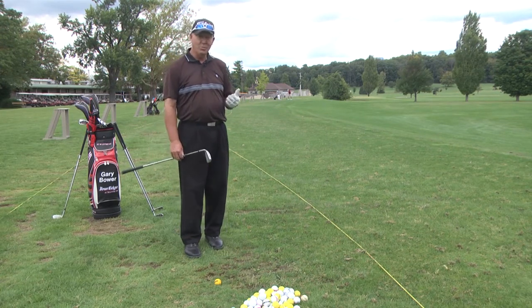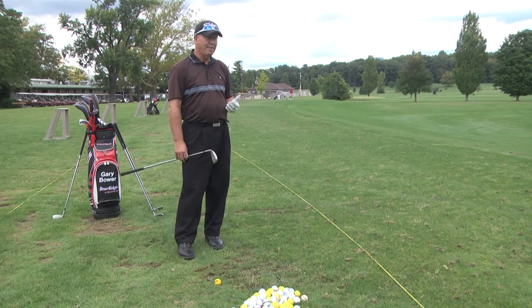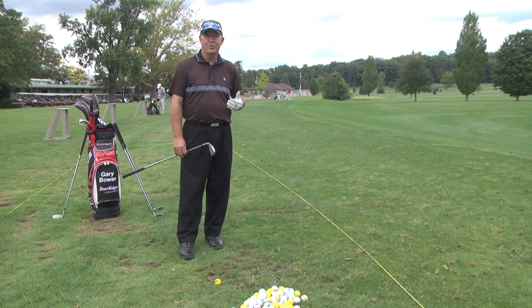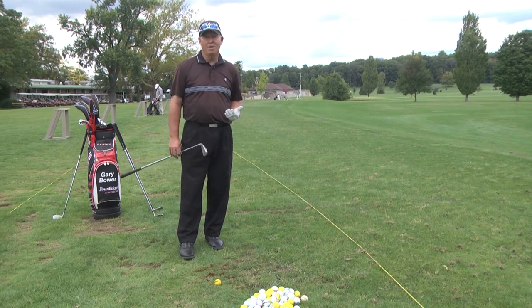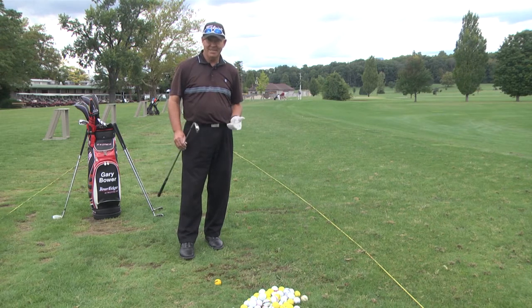Let's say you hit a good drive, but you push it a little bit to the right. You've got a 6-iron to the green, but there's a branch out there maybe 20, 30 yards, and you've got to keep the ball low. So I'm going to show you how to hit a punch shot with a mid-iron. I'm going to use this 6-iron.